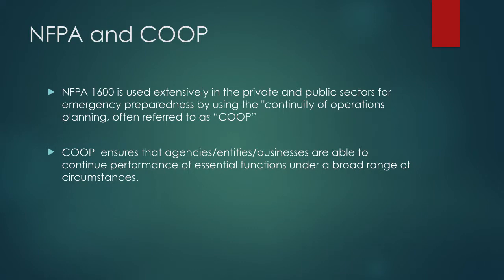In regards to business continuity, NFPA is essential to COOP programs. The NFPA 1600 is used extensively in the private and public sectors for emergency preparedness by using COOP, or the Continuity of Operations Planning. COOP ensures that agencies, entities, businesses are able to continue performance of essential functions under a broad range of circumstances.